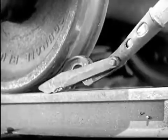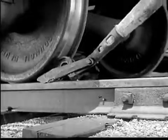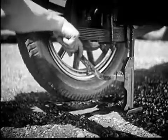It takes a lot of force to start a freight car moving, yet the railroad man can start the heaviest freight cars easily with a pinch bar, a powerful lever which turns the wheel. Tough luck, old boy. Here's a place where a lever comes in mighty handy.